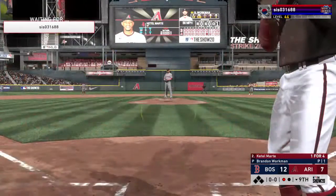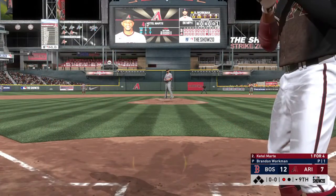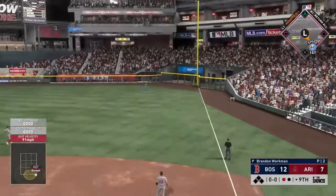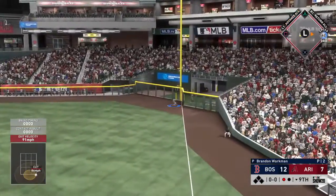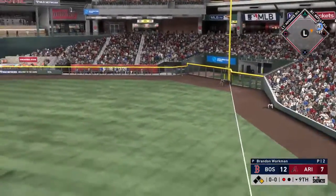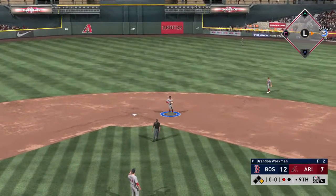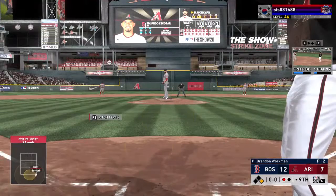Stepping into the box, Ketel Marte. He got on top of one and was a ground out victim last time. This is pulled into right, and that's a base hit. He's now 2 for 5 in this one. And they're able to get the ball in quickly, so he'll be held to a single with 1 away.